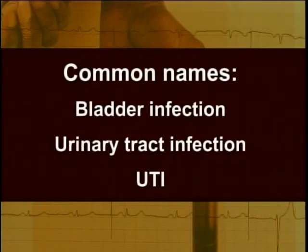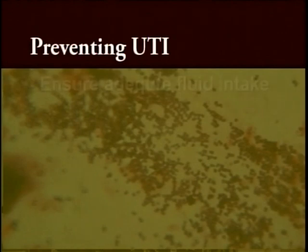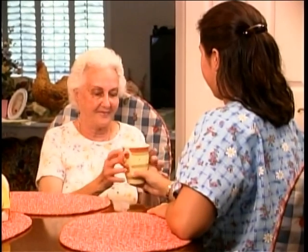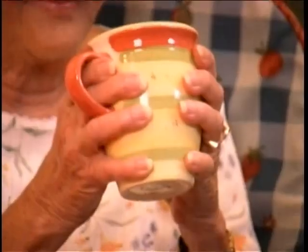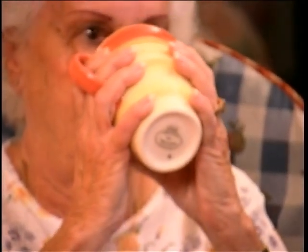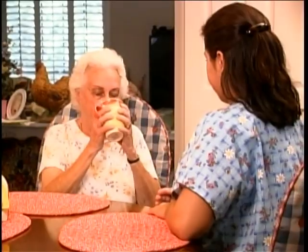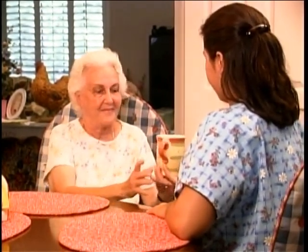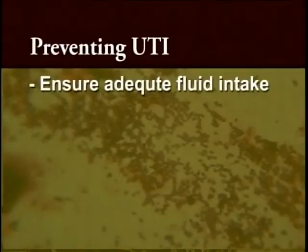And the reason why the residents are at such high risk for UTIs is this. Many things. Their oral intake and their fluid intake very well may be lower. They may not be up for eating and drinking as much as they normally would have been. So it's very important that caregivers encourage fluids as much as possible, according to your facility's policy. But increasing fluids in a resident can really help decrease the risk of urinary tract infections.